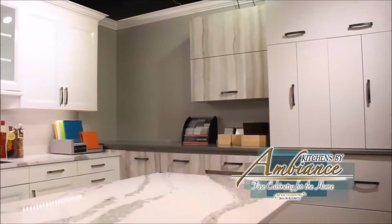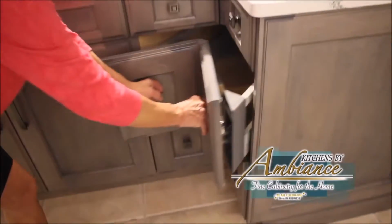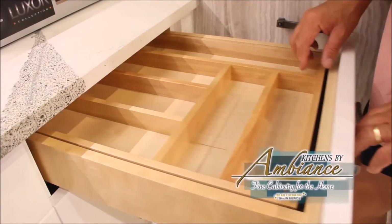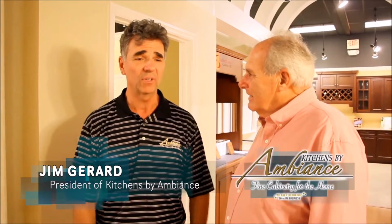You know, it always amazes me. Every time I come in here, it's always packed with people who are so anxious to see the latest in kitchen cabinetry design work. We've been busy, and they've come to the right place. We've got a lot to show them. We've got 6 full-size kitchen displays here to show them. We've got price ranges from beginning level all the way up to full custom cabinetry. A lot of different options.